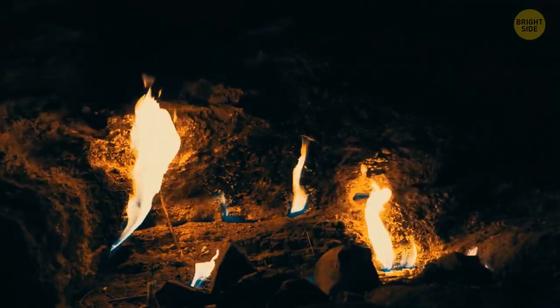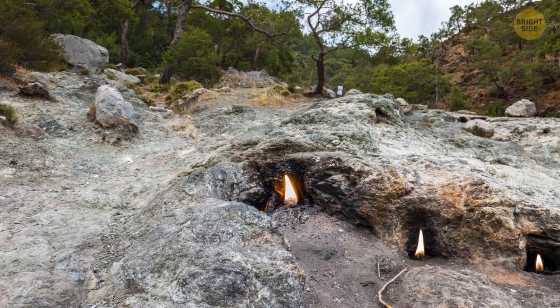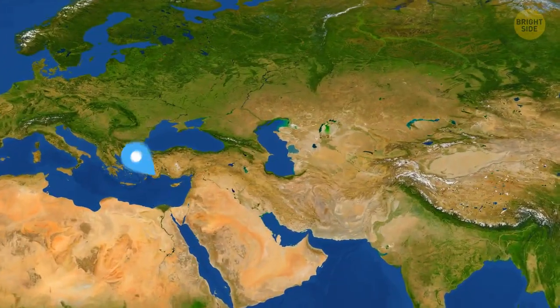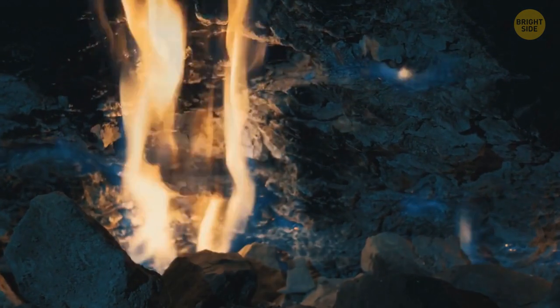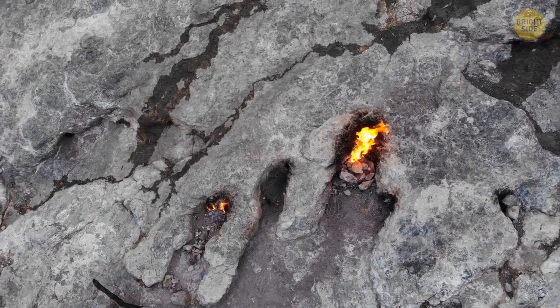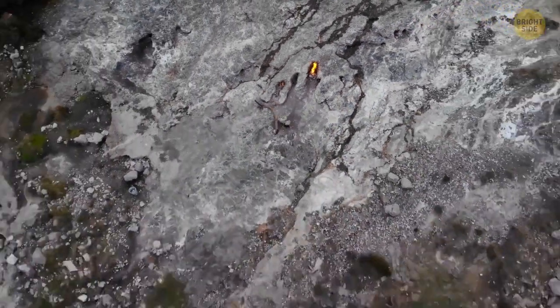Now, how about seeing some flaming rocks? Yanartash spread over an area of over 3 square miles. The place is located on a rocky mountain in southwest Turkey near the town of Çayıralya. Yanartash got its name from its appearance. It literally means flaming stone. The rocks have been flaming for at least 2,500 years, and they'll probably keep burning for the coming decades.